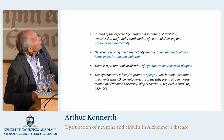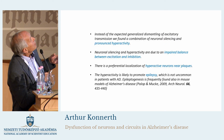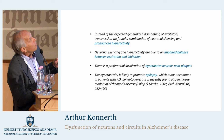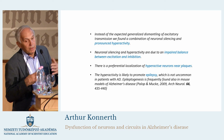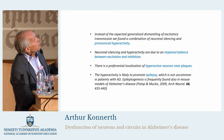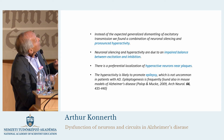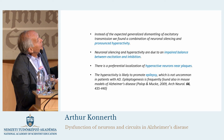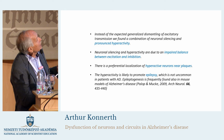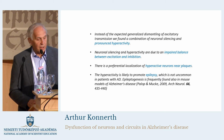So the summary of that work is that instead of the expected generalized dismantling of excitatory transmission, we found a combination of neural silencing and pronounced hyperactivity. Neural silencing and hyperactivity, as you could show, are due to an impaired balance between excitation and inhibition. And there was a preferential localization of hyperactive neurons near plaques. And as mentioned, we found this evidence for epileptic behavior in this fraction of animals.